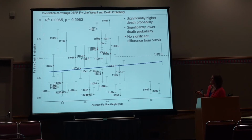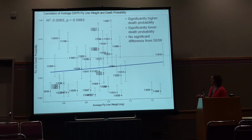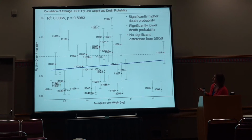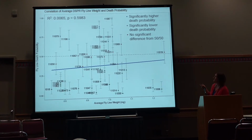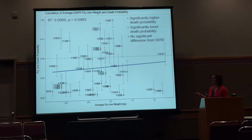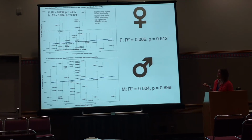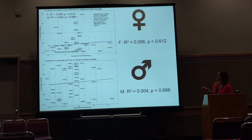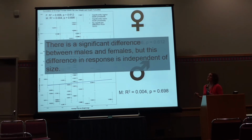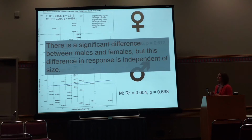So here you can see on the y-axis I have my death probability, on the x-axis I have my average fly line weight distributions, and you can see with the same coloration, the blue lines here that are more likely to die have a range of weights, as well as the lines shown in green that are less likely to die have a range of weight distribution. I performed the same analysis within the sexes, and we see similar patterns between the females and the males. And so, yes, there is a significant difference between the males and the females in response to venom injection, but this difference in response is independent of size.